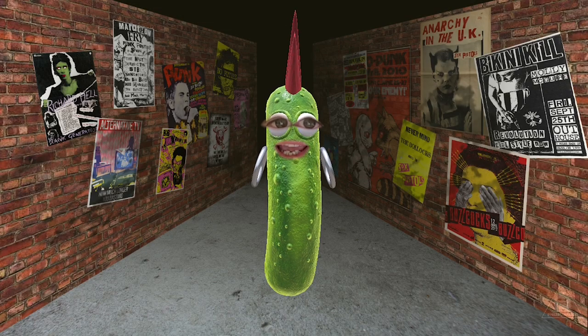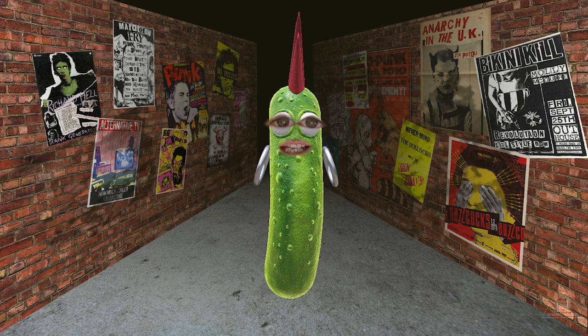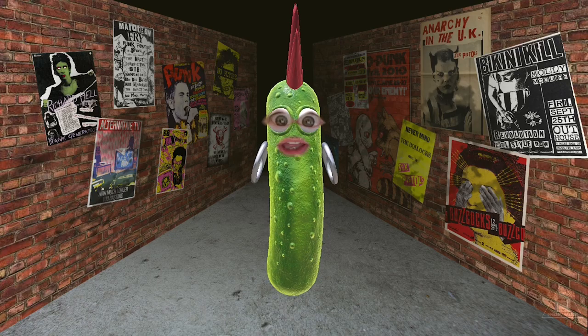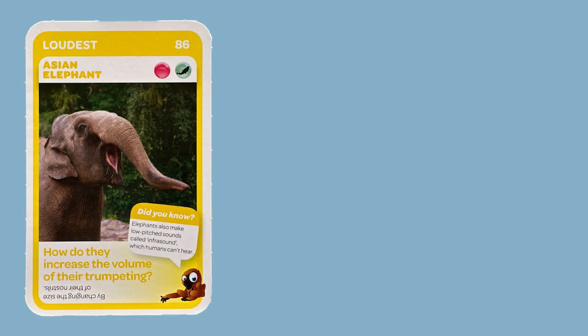Team Awesome. Today, we are looking at more Countdown Super Animal cards. We will be checking out those labelled the Loudest. As each card moves by, check it out to see what the animal's status is.